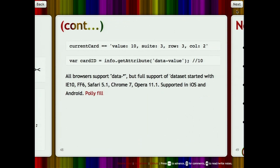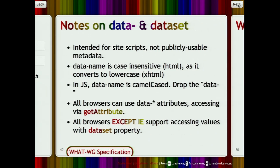This is the browser support, but the important thing to note is it is intended for site scripts, not publicly usable metadata. That's what I was saying about Google. The data name is case insensitive, but it will be forced into being case sensitive if you're in JavaScript. Not the value itself, but you definitely want to, if you're calling it or setting it, camel case it. In JS, camel case, drop the data. All browsers can use data dash attributes. All browsers except for IE support accessing with the dataset property. For IE, you want to use getAttribute.